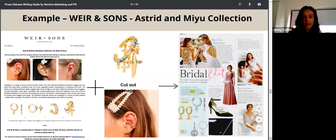A little bit of copy about the brand, the classic Astrid & Neo styles and the new Rainbow collection, just a little bit of features and benefits about the collection. In this case, we included a number of cutout images in the press release, as you can see here. We highlighted what each one was at the very bottom with the retail price. And you'll see there the Astrid & Neo collection exclusively in Ireland, in store now at Weir & Sons Grafton Street or online.